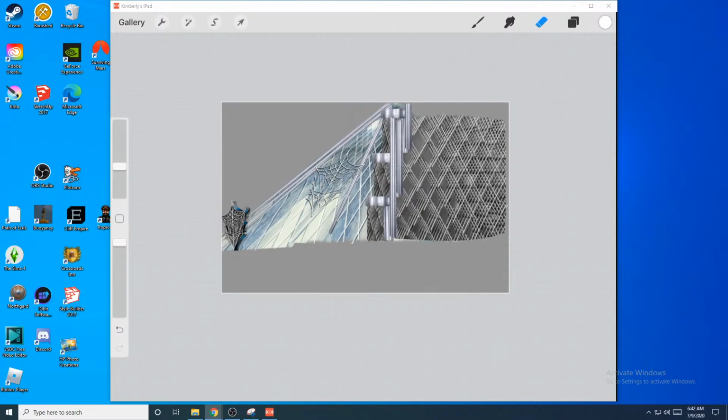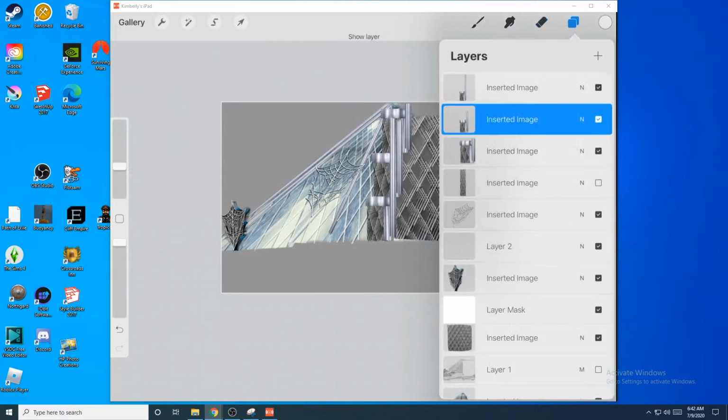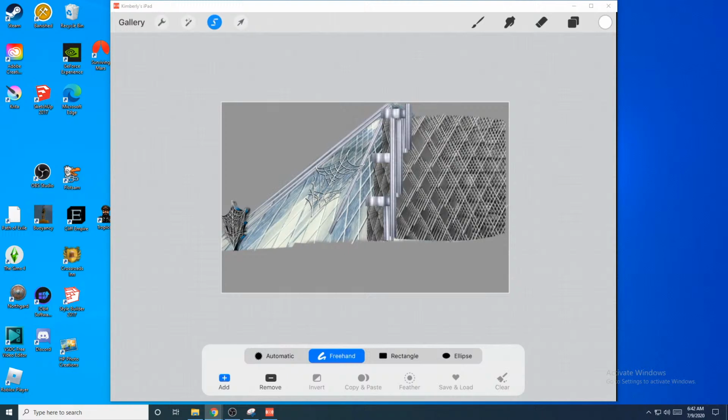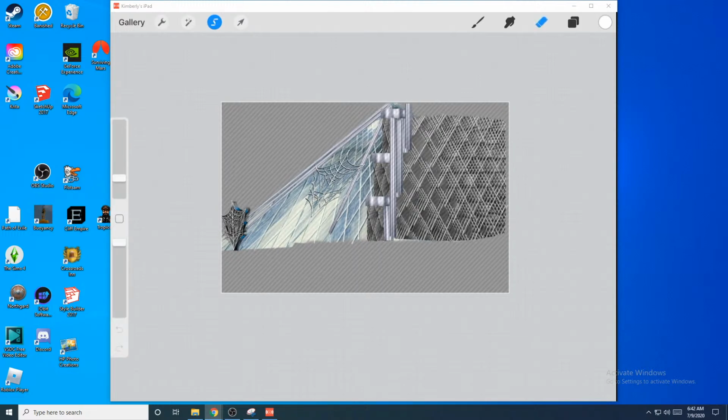Let's see. I'm trying to decide, do I want to get rid of the pipe right here? Yeah, I think I do. So, not that one. That one. This one. Oops. We use the selection, not the freehand, rectangle. Rectangle. And just give me a clean break there.